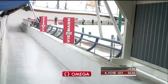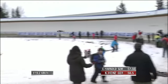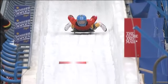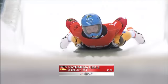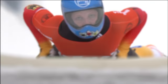Hines now 66 hundredths off the pace. We'll be looking at a top 12 finish, maybe top 10. Katarina Hines crosses the finish with a time of 58.39, 8 hundredths back. Jens Mueller can only smirk a little bit as he sees Germany sitting in 12th and 14th place. Anja Huber, the lone bright spot right now, in 5th.